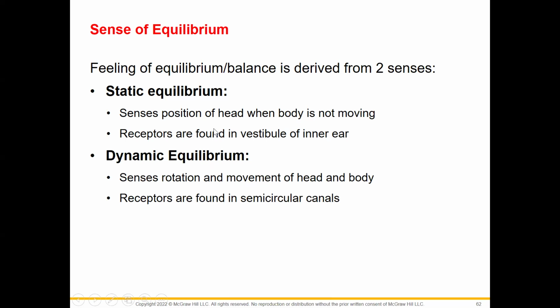Receptors are found in the vestibule of the inner ear. So if your body is not moving, but your head flexes forward or hyperextends back, even with your eyes closed, your body knows where your head is in space because of static equilibrium sense. Dynamic equilibrium sense senses rotation and movement of the head and body. Receptors are found in semicircular canals. So vestibule for static equilibrium, semicircular canals for dynamic equilibrium.